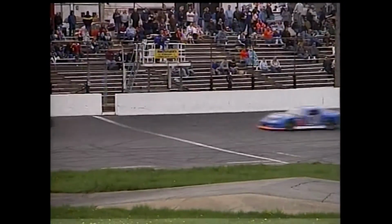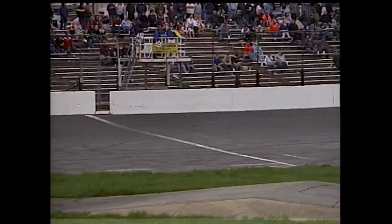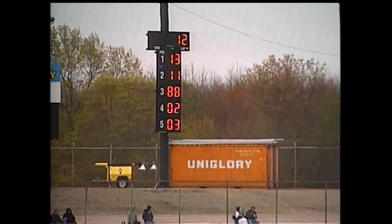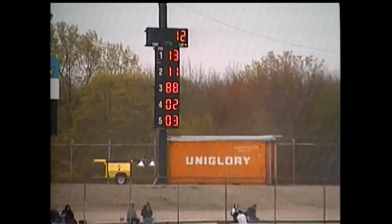Takes a look to the inside off of turn number four, but the 13 of Dickerman is able to hold him off, and John takes the win. Second place going to Vaness with the 88 of Kevin Casper third. Fourth, the 02 of Denny Stanford, the 03 of Frank Duquette rounding out the top five. The 01 of Mark Anzalone, the 80 of Bob Hussey, and the 57 of Colby Fournier rounding out the field in round number one.